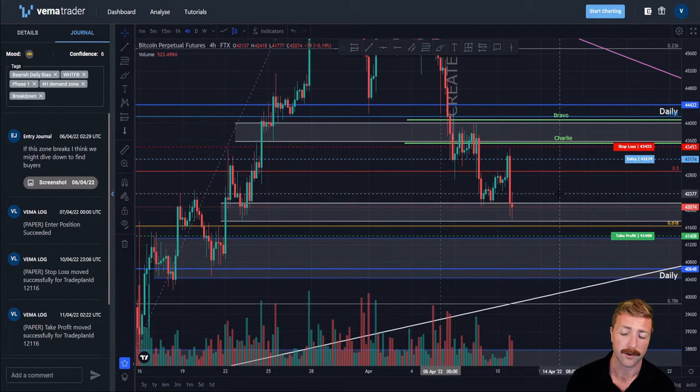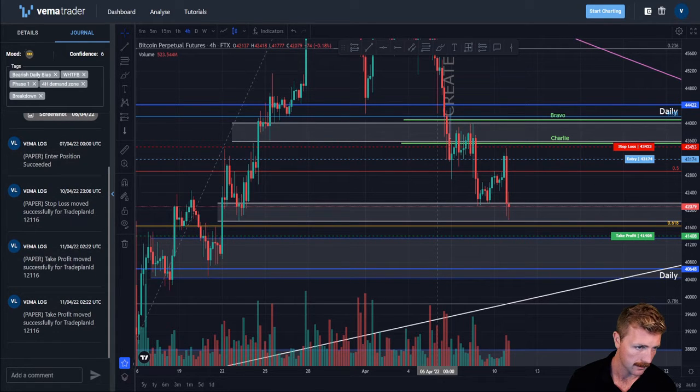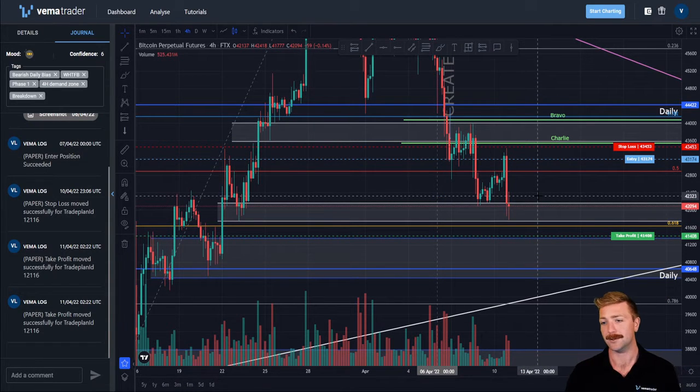In terms of managing the trade, all I've done is move the stop loss. I did actually move the take profit earlier when I was just mucking around with some things, so I put it back where it was. So that's why there's a take profit moved in here, but if it's not where it was initially, it'll be within a couple of $100. It's the same idea, front running that daily demand zone. So hopefully this trade will continue on to hit the take profit.